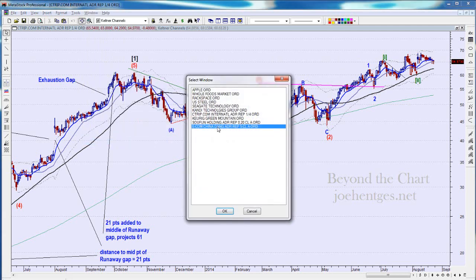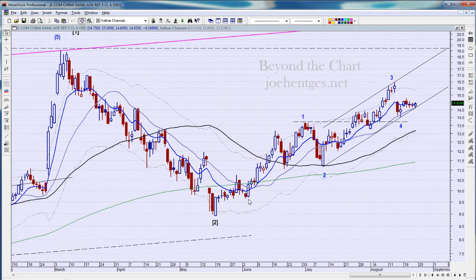The next one is e-commerce China Dang. Maybe it isn't Dang. I thought it was. All right, so similar type thing. We've had primary wave 1, primary wave 2 pullback, and we're in a 5-wave move here.